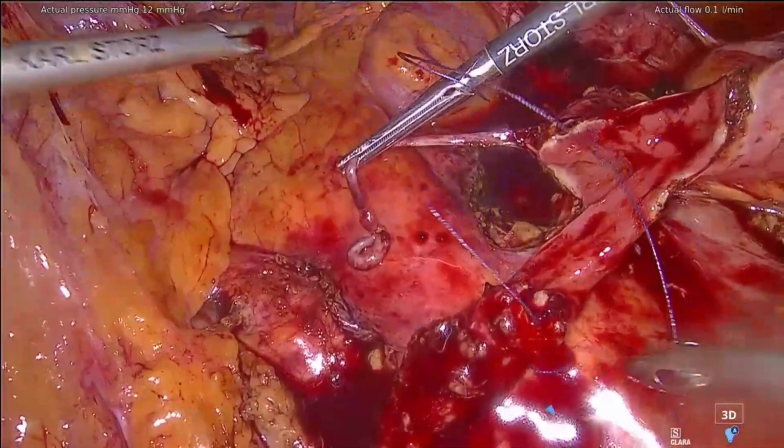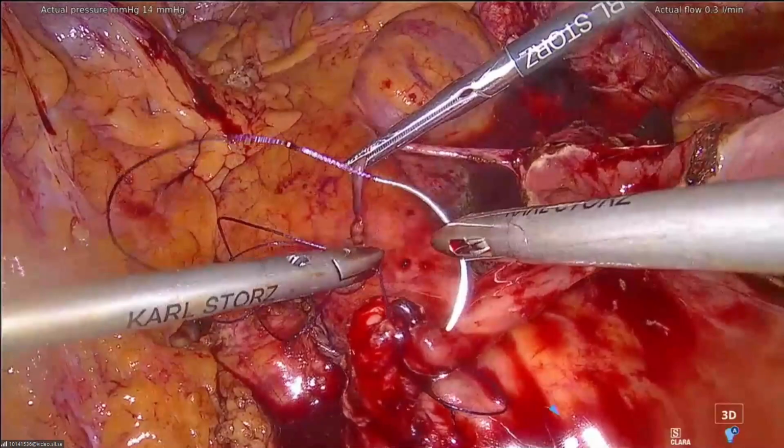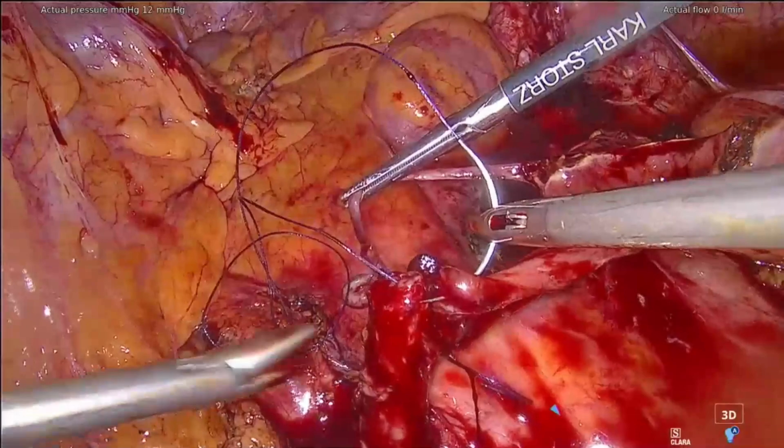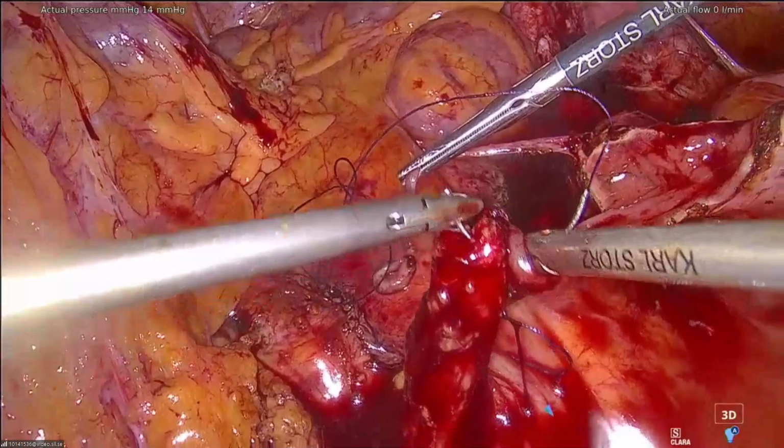And you will leave it for 3 months? The double J, no. The most important will be the water tightness of the closure of the bladder. And it will be important to do a loopography, just to be sure that it's watertight before removing it.